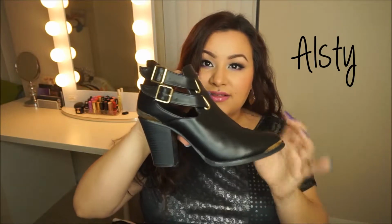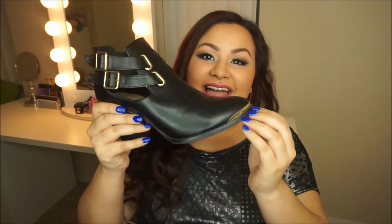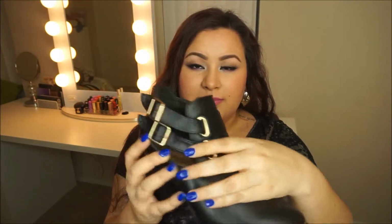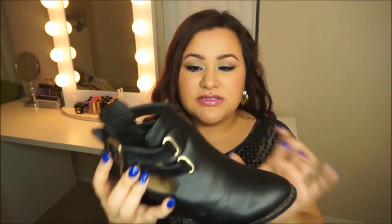The second pair that I ordered in the fall time, maybe late fall, early winter, and I'm not sure what the name is. It's rubbed off. These are some booties that I ordered, and they look like this. They are all black, like a leather material. It might be leather, I'm not sure. And then they have this gold detail right here in the front, as well as on the back, and right here on the buckles is gold, and where the strap goes through the shoe is also gold.